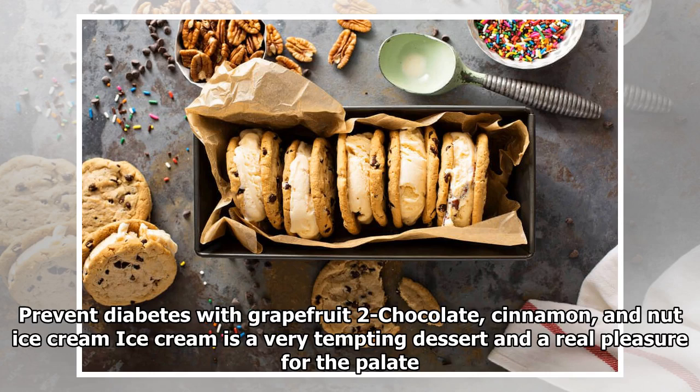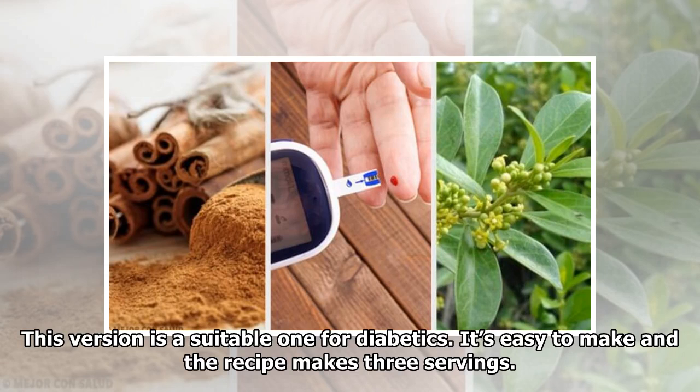Visit this article: Prevent diabetes with grapefruit. 2. Chocolate, cinnamon, and nut ice cream. Ice cream is a very tempting dessert and a real pleasure for the palate. This version is a suitable one for diabetics. It's easy to make and the recipe makes 3 servings.